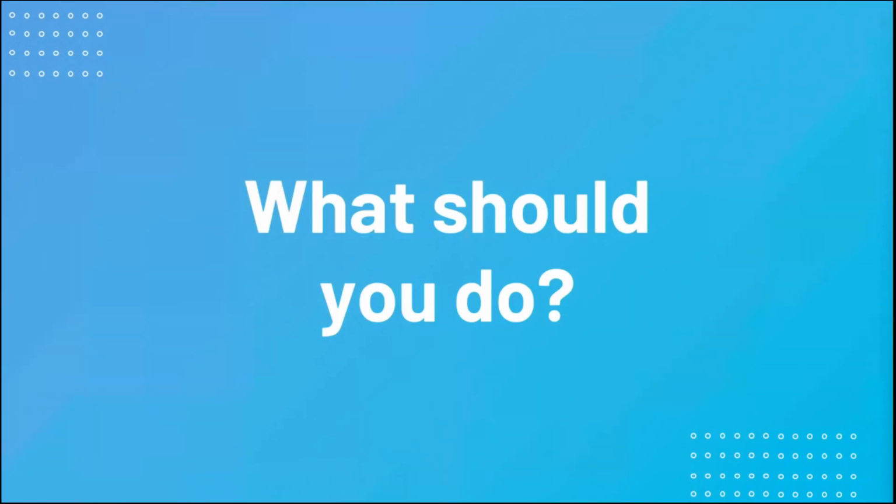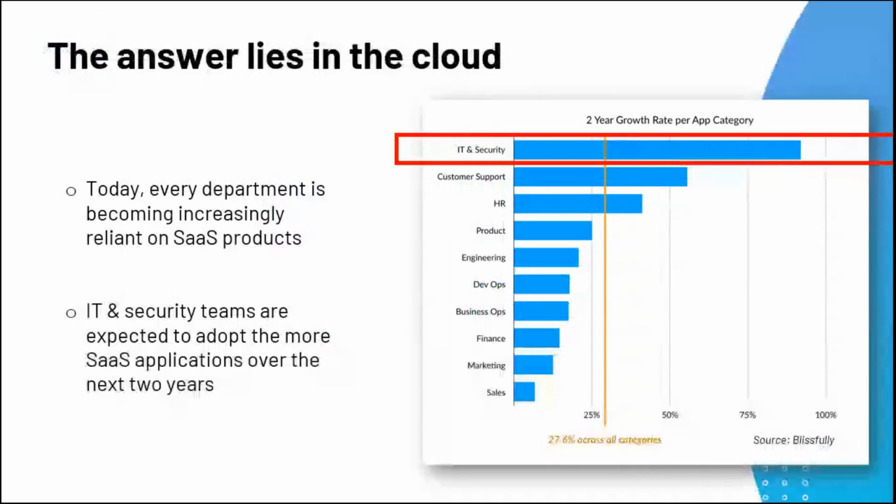So, what should you do? That's a great question. Well, the answer lies in the cloud. I think every one of you would agree, these days it seems like everything's migrating to the cloud, beginning with the migration of traditional on-prem Exchange or SharePoint servers to Office 365 or Google Workspace. Even business critical financial and CRM systems are finding their way to the cloud with solutions like NetSuite and Salesforce. There's really no denying there's an explosive mass migration to the cloud underway, and that's equally true for IT security services as well.